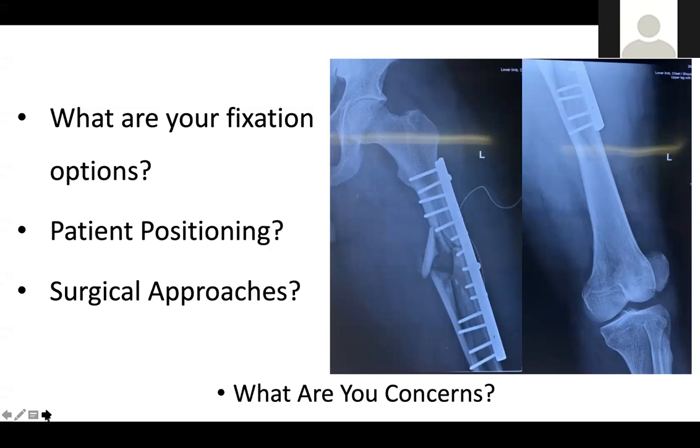In comminuted fractures, you'll be using the bridging principle, for which the recommended plate size is three times the length of the comminution. Looking at this particular fixation, the plate is not spanning the whole fracture comminution. That gives this construct a high risk of failing. Then there's a significant medial comminution.